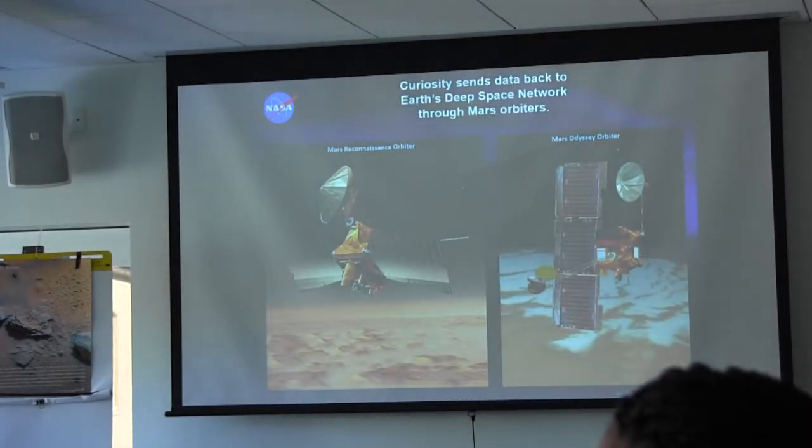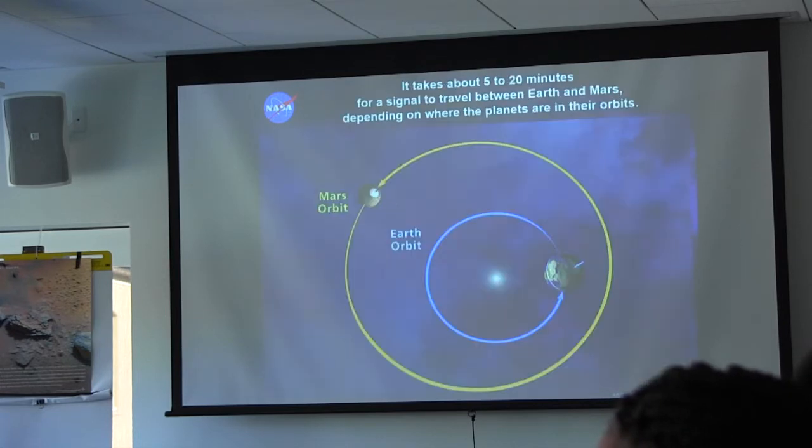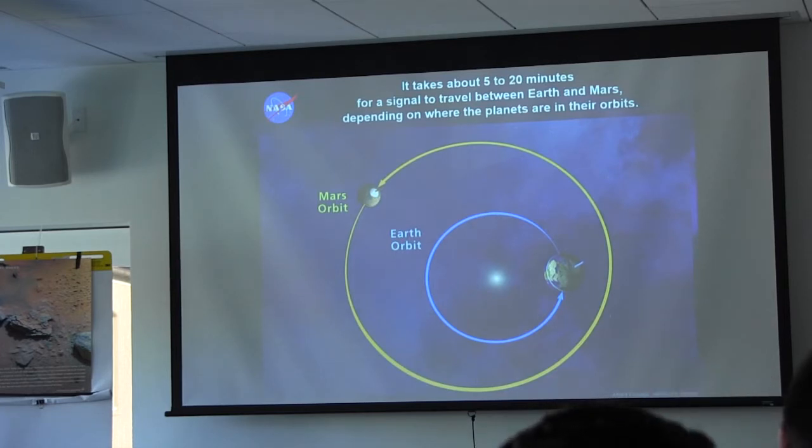So we have satellites, just like we have satellites over Earth, we have satellites over Mars. They're still chilling. They're circling around, sending messages. Depending on how they are in the orbits, you can see if you're on the closest side of the blue circle to Mars, and Mars stays put where it's at, then that's about 5 minutes. But the way it's set up right now, where they're as far apart as possible, now it's 20 minutes.